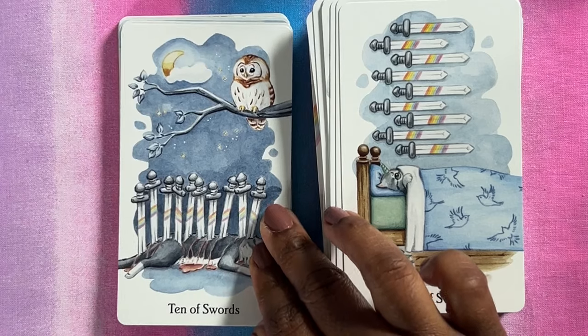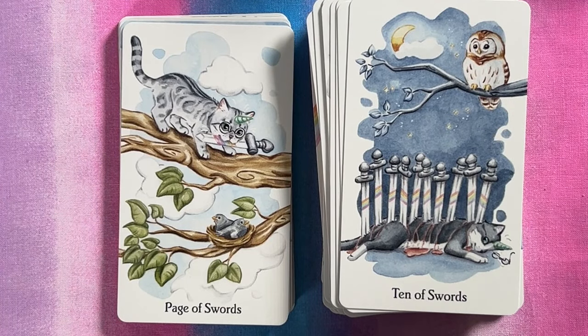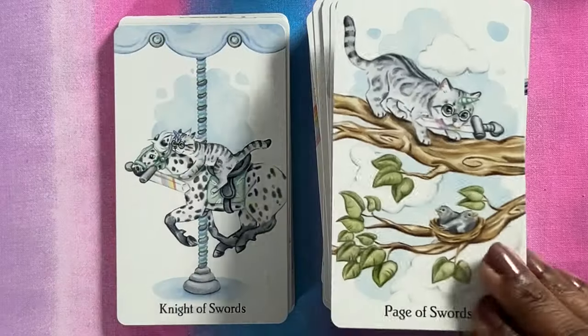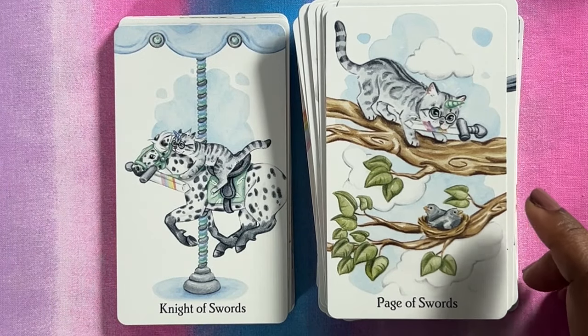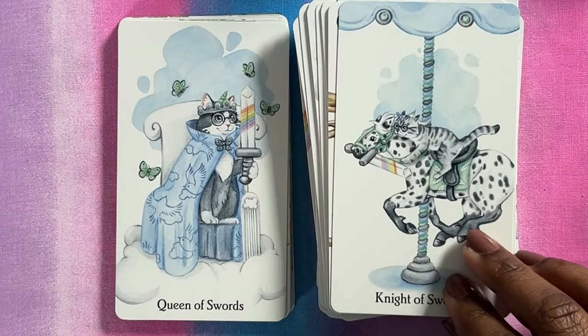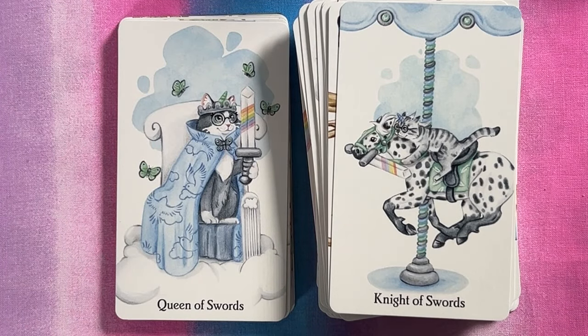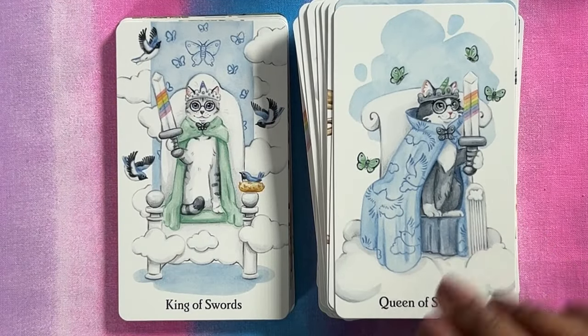Looks like he got. Here's our page. I have another deck where they put glasses on the sword characters, and it's just so cute. It's always so cute. I like it. Here's our queen. I think it's called the Tempest Tarot that does it. And the king.